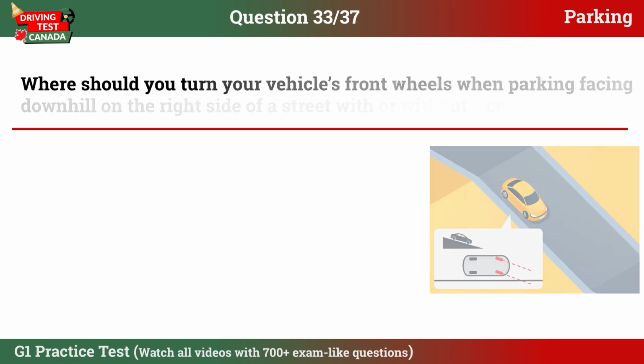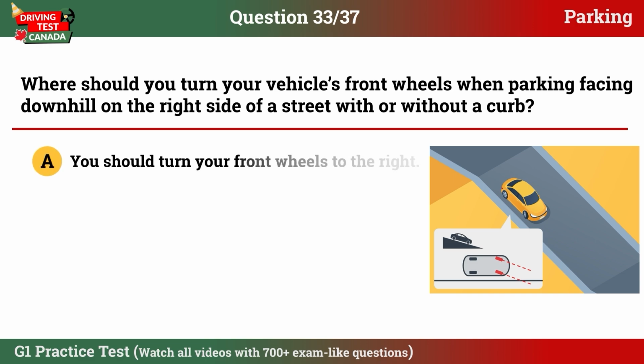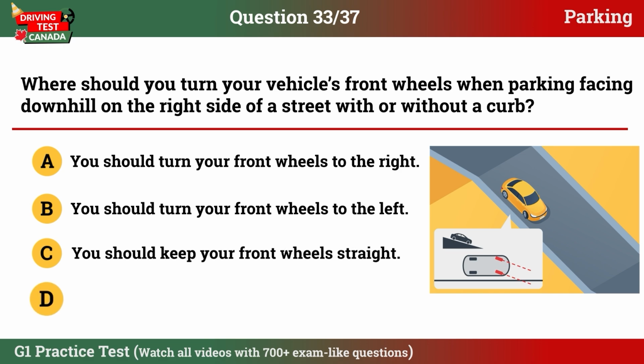Question 33. Where should you turn your vehicle's front wheels when parking facing downhill on the right side of a street with or without a curb? A. You should turn your front wheels to the right. B. You should turn your front wheels to the left. C. You should keep your front wheels straight. D. None of the above.